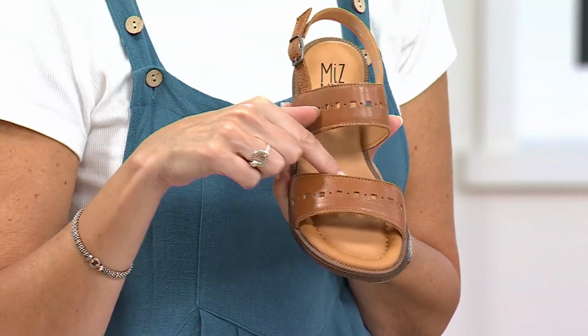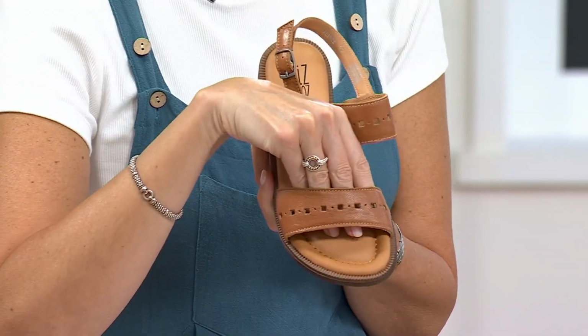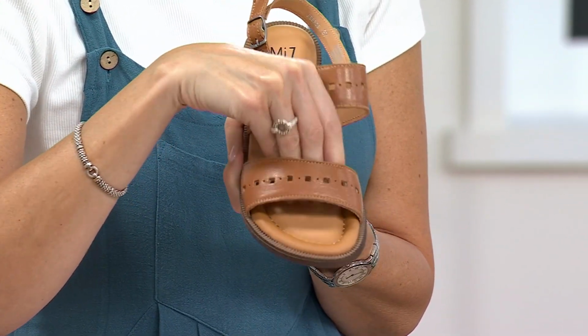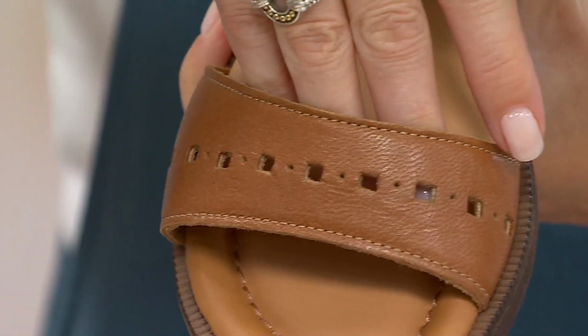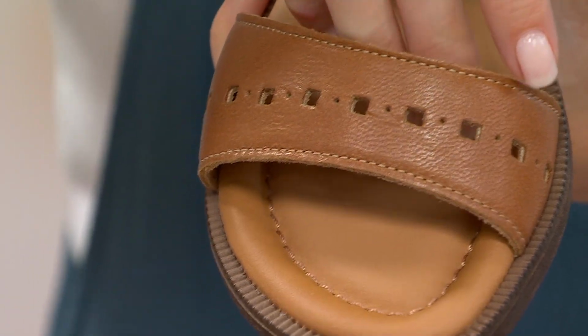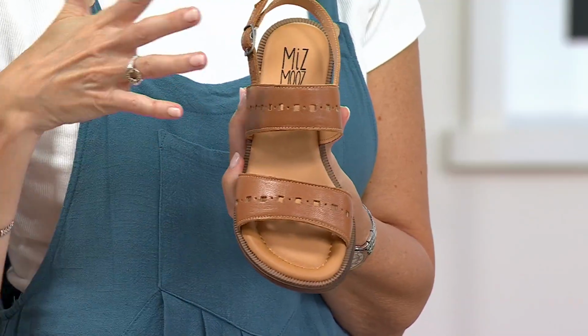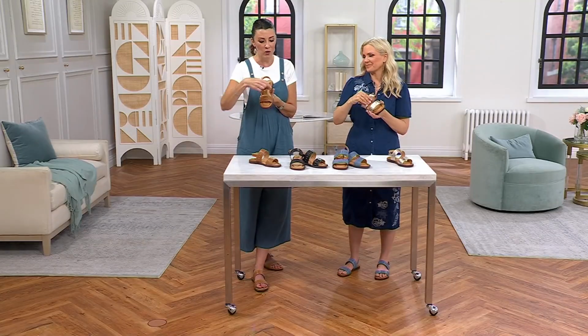Yes. So for instance, in this one, you're getting such pretty cutouts. They're kind of little squares and little dots. Just a little bit of a cutout there, huge trend that we're seeing right now, but fully cut out all the way through. So I love to point out, you're also getting that little added bit of ventilation there, which is fabulous too, but look how pretty that looks. That's never going to interfere with any print you might be wearing. It's going to play more as a texture, which is gorgeous.